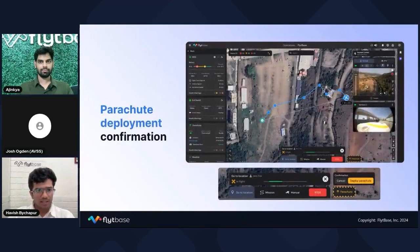Then moving on, we have the parachute deployment representation. Now we are bringing all of these features to our dashboard. They are all in our near roadmap. We're just waiting for Josh and his team to release the parachute, and we'll integrate it, and then we'll have it available across the world, in Europe, in the US, whatnot, right? So this is how it's going to look. We're going to have the parachute button to trigger, and then there's going to be a confirmation so that an accidental press on that button does not lead to a deployment. So there's the cancel button, and then there's a deploy parachute button.